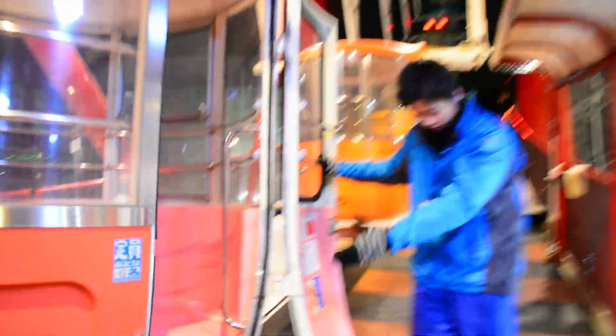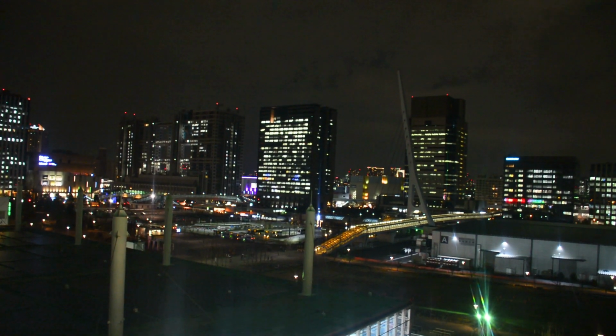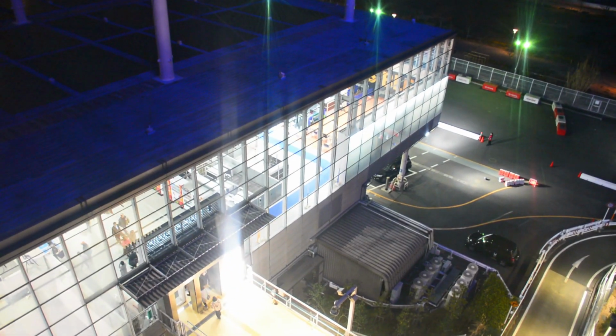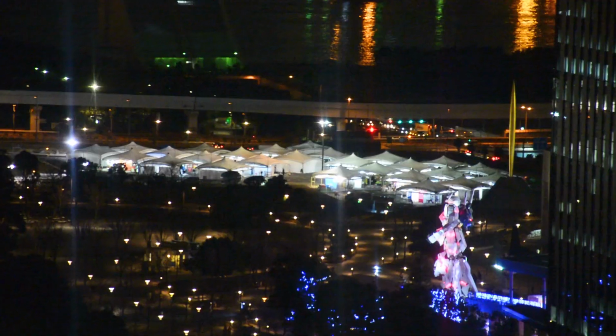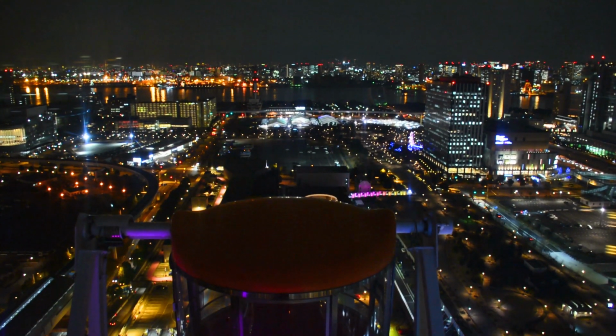We concluded our day with a nighttime ride on the Daikanransha Ferris wheel. It was the tallest Ferris wheel in the world when it was built in 1999, but has since been surpassed by a number of others across the world. It was still by far the biggest I have ever been on.